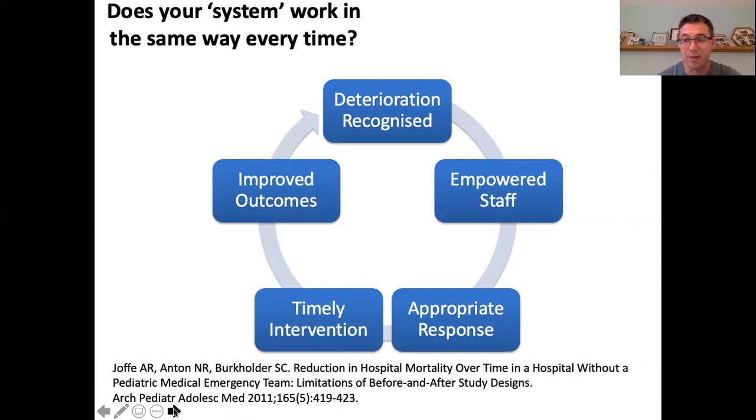And finally, one of the things about the environments in which I work is not only do we need to recognize deterioration, but we need to have the right staff at the right time with the right skill set to be able to do something about it. So it's not just about recognizing the ill child, it's about having staff with the right skill sets to do the things that you need to do in a timely fashion. And so a lot of my time is spent in education and training, or training others how to train others.